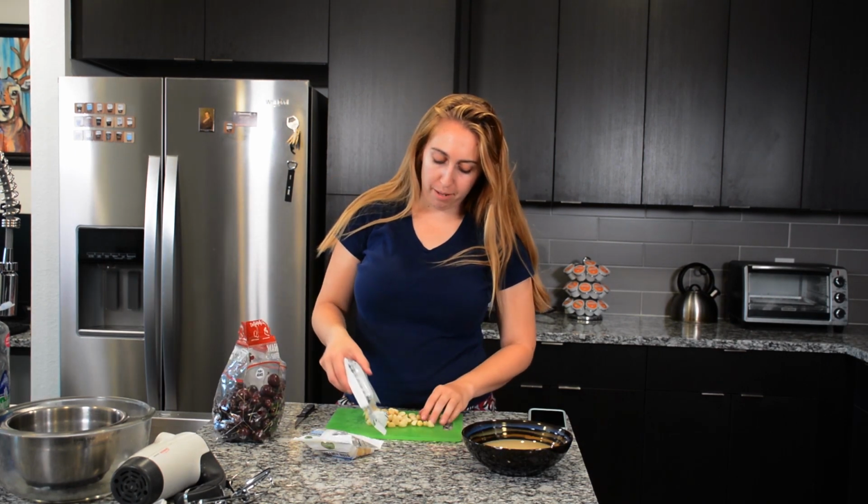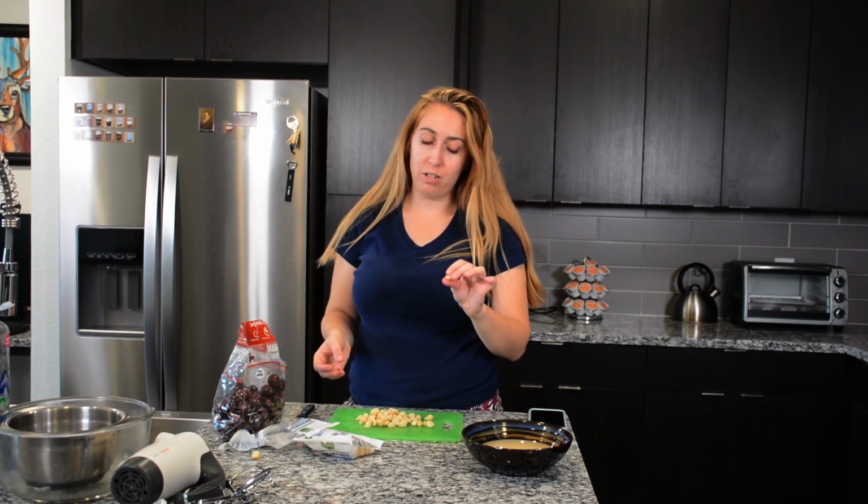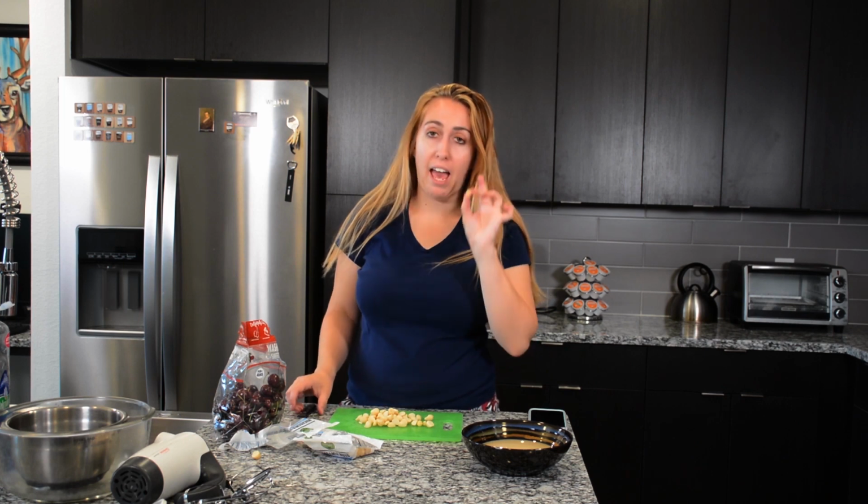All right, so we're going to chop up the next thing. If you're okay with having cookies with these big nuts, no prep required. I am fussy, so I want these to be half the size that this package came in, so the cookie's a little easier to chew.